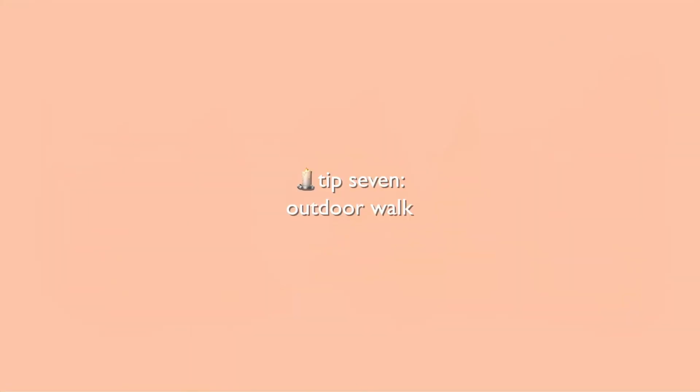Tip number 7. Now, this is only gonna work if it's not like freezing outside. Go and do a morning walk. There is no better smell than fall. I'm sorry, when you're walking outside in the park or going for a walk along the water or wherever it is that you can go for a walk, you're smelling those trees, you're smelling the grass. Oh my gosh, there is nothing better.